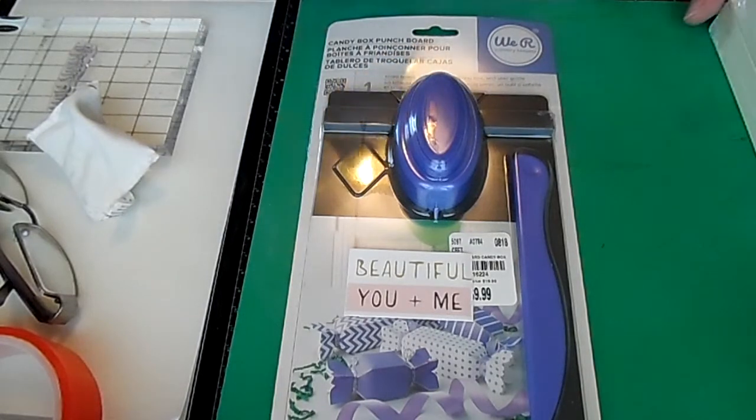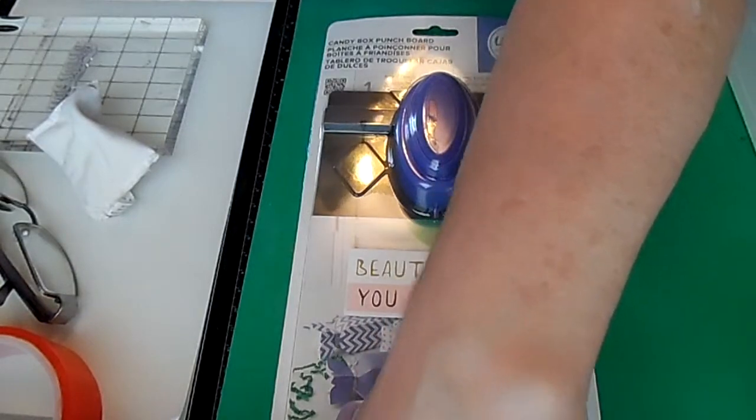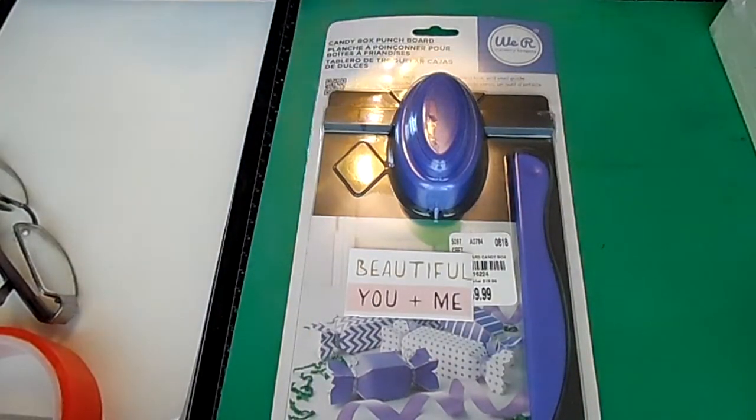I'm here today with a tiny little bit of a shopping haul to share with you. Nothing major. Excuse my arm as I reach for something here because that was from a different haul. So let's just jump right into it, I guess.